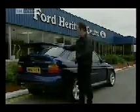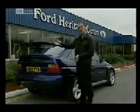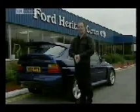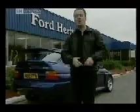Distinguished, of course, by this quite ridiculous rear spoiler. Now, Ford will tell you that it's so high so that the driver can see out of the rear window, when we all know that the real reason is so that you get to look like a bad, bad boy.